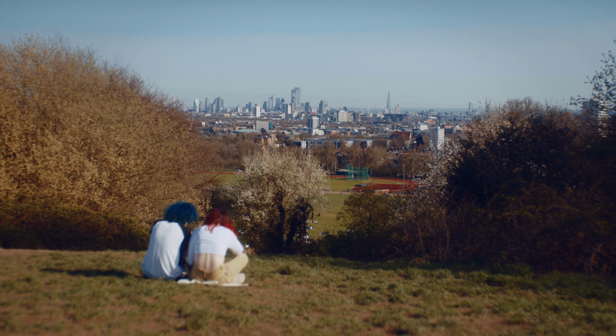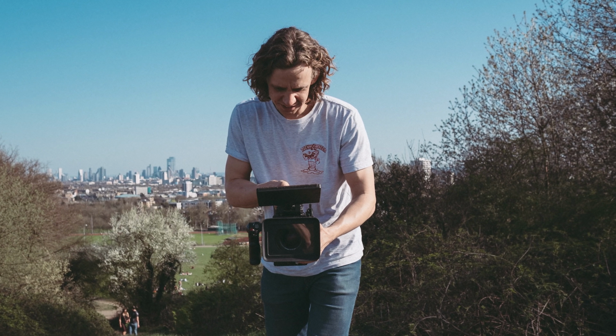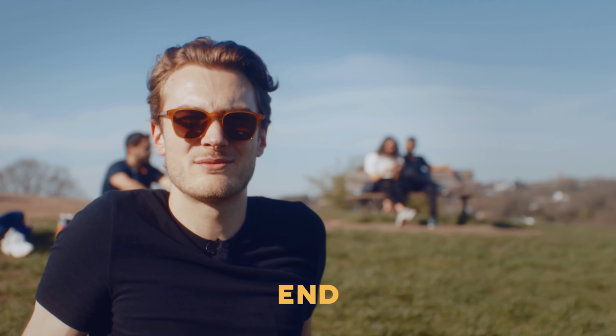This film's all about views. When you're sat on Hampstead Heath, 98 metres above, looking deep into London, it's about as good as a view gets, I think. High end, mate.